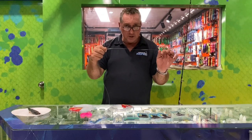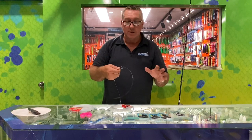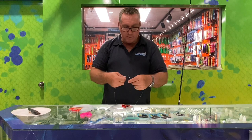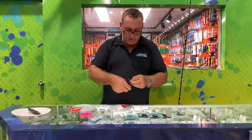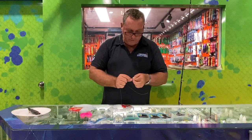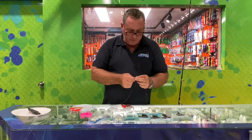You will be able to see it's not done a little bit slower at the end. So just watch it again. It'll be another version of it, but the same thing, in a slower scenario. So it's wrapped the hook behind, the line behind the hook. I then just hold it with my thumb and just go round, round, round, 4 or 5 times, 6 maybe if I'm lucky.